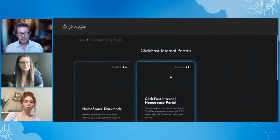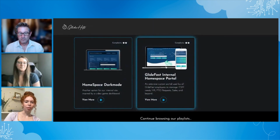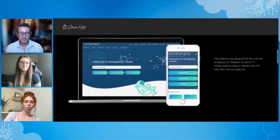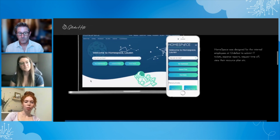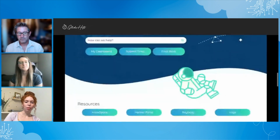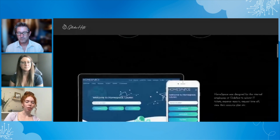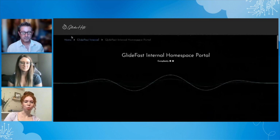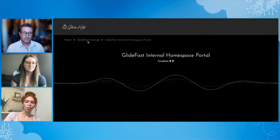Some of our really cool portals are in here, like Home Space that we built, and each of these cards is kind of like our song in each of our playlists. And if you click into here, you'll see a lot more detail and mock-ups and wireframes of any of the work that we have done. And our hope is that you'll look through these and you'll get inspired for designs for your own portal and find things that you like and maybe want to combine different pieces from the various portals that we have, because we do have quite a lot and we're going to be adding more every day.